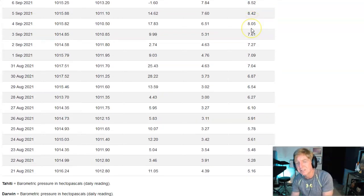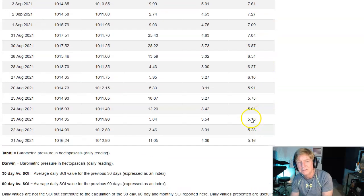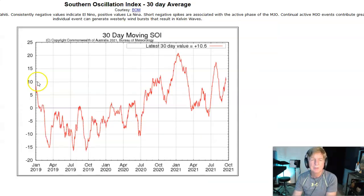And what's the trend here? Just looking, well, we're building from 5.16 up to almost double that, 9.66. So this would probably suggest a return of a high-pressure pattern in the Pacific, a high-pressure bias, which is the hallmark of La Nina. Let's take that 30-day average, graph it out. Here we are today. What was it, about 10 or 10.5, something like that? Okay, but it's not the actual value. I mean, it is, but it's not.